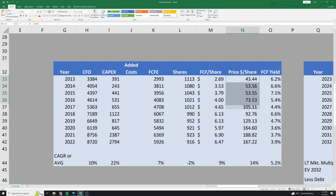The price on the open market for Texas Instruments at the start of the decade, in 2013, was only $43.44. This has increased all the way up to $188 here in 2021. The absolute COVID boom, the absolute COVID spike with a lot of stimulus checks going into the stock market, which created an artificial valuation, I think, for many stocks, including Texas Instruments, and the price has been coming down a little bit since then.